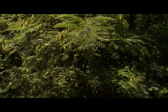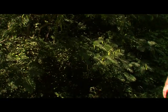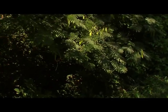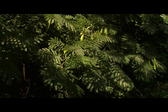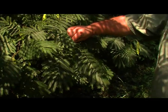This plant is interesting to me because of the shape of the leaf. You take this leaf here, it's what we call bipinnately compound, and there are not that many bipinnately compound leaves. You look at this, it's got the bud down here next to the stem.